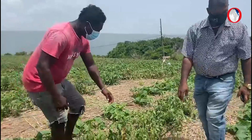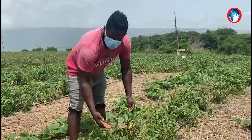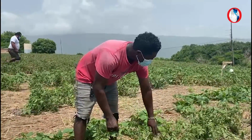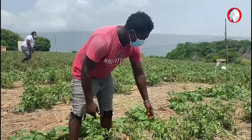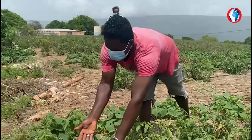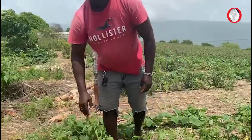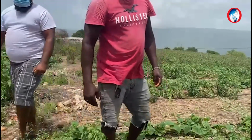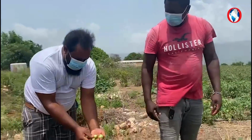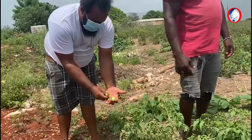So what you do now, it burn up the leaves and burn off the blossom. Burn up the leaf and the blossom and then it make the tomato them fall. So this is the problem we have. See them burn off all the blossom. What's the cause of it again? The weather. The weather that falls. That's what happened to all our food them today. All of the food. So we have start spoil already.